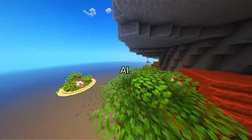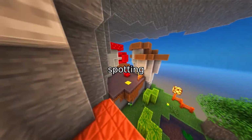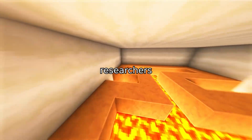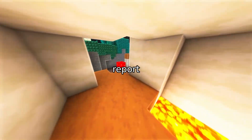Prism is like a detective for AI. It breaks down a model's abilities into separate pieces, like checking if it's good at spotting objects, understanding relationships between things, or even catching tricky details. By testing these skills individually, researchers can figure out where the model shines and where it needs help. It's like giving your AI a report card.